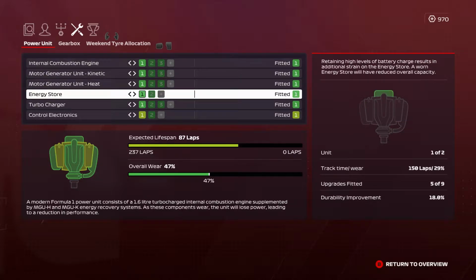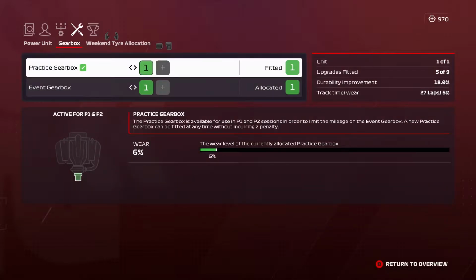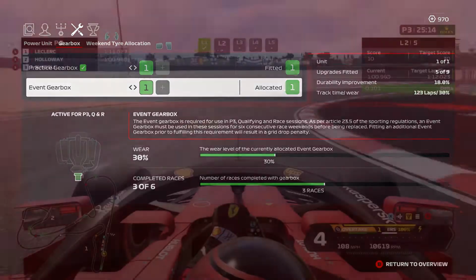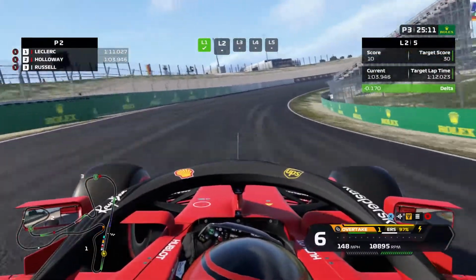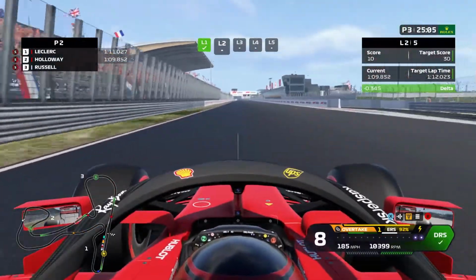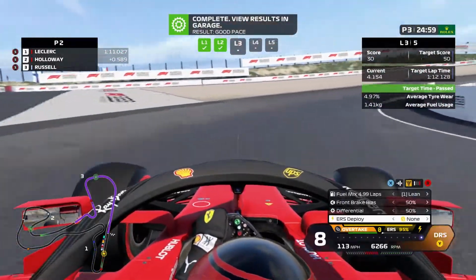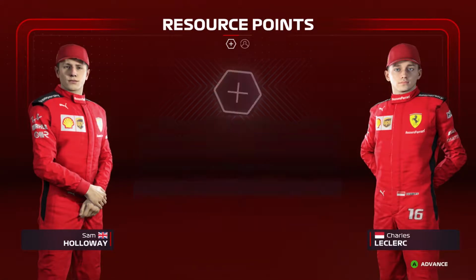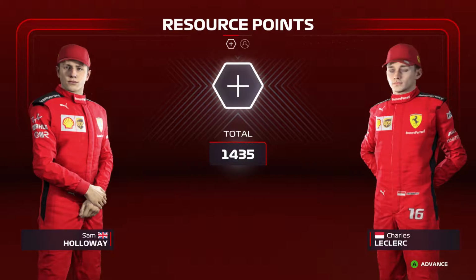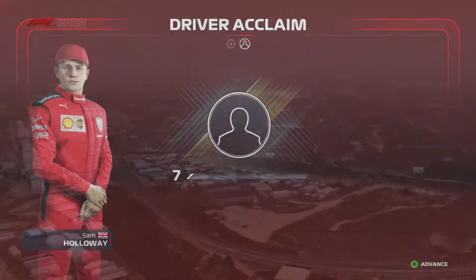Looking at our power unit, the control electronics are already very worn out, so we'll probably use these in practice, and then it'll be on to our second set out of two for qualifying and the race. Second set out of two, and we've still got another 12 races to go after this, so it's looking like we're going to be hit with some big penalties later on in the season, and maybe not even that late in the season. As we head into practice, just making sure we do something so that the team aren't too annoyed at us. But we're only contributing a little bit to the R&D points, and we do at least gain another level on our driver acclaim.